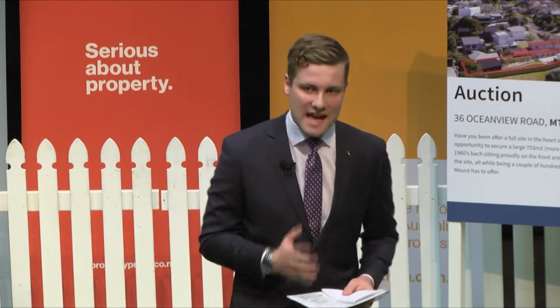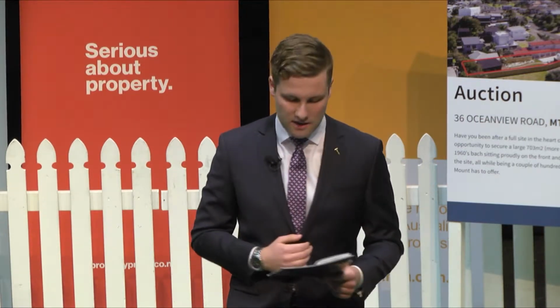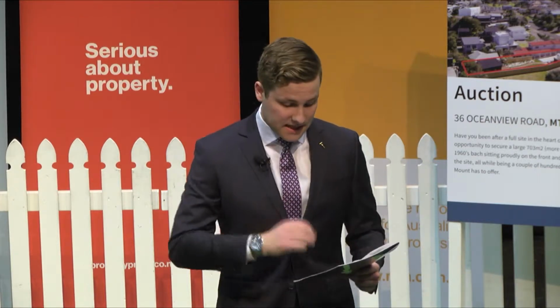Unassuming from the outside, instantly you notice the abundance of off-street parking, fantastic for boats and caravans. Positioned on approximately 703 metres squared of land, of easy care landscape gardens, it allows you to kick back and enjoy the better things in life. Leave the car at home and save the petrol. Ride the bike, everything, and I mean everything, ladies and gentlemen, is just minutes away.